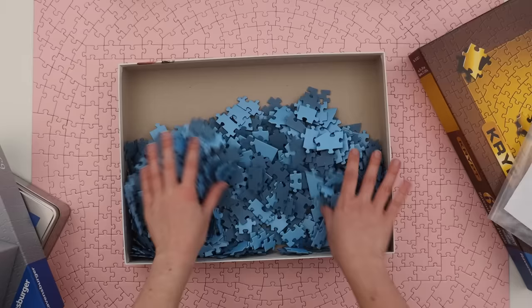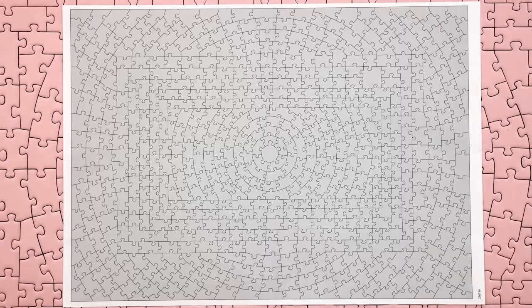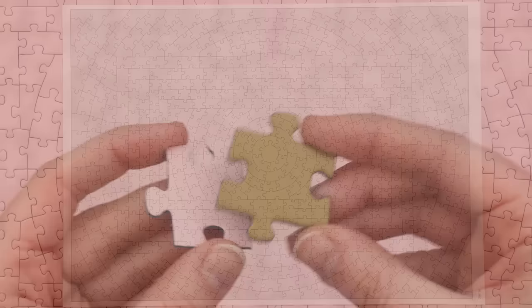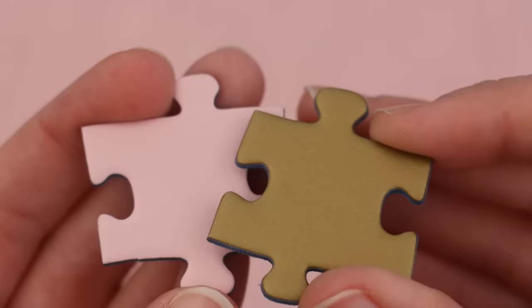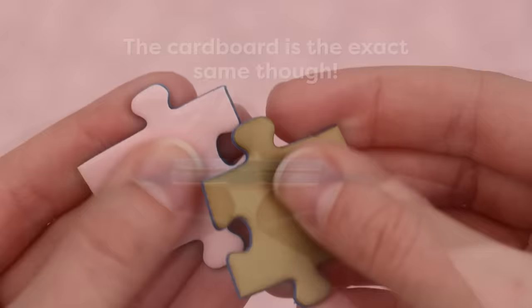So I will put the solution on screen right now. Feel free to screenshot that and print it out, and then you're basically all set. And then I also just wanted to mention that the original Krypt pieces have a little bit more of a satin finish, while these custom pieces are much more matte, and they just feel a little bit different in your hands.